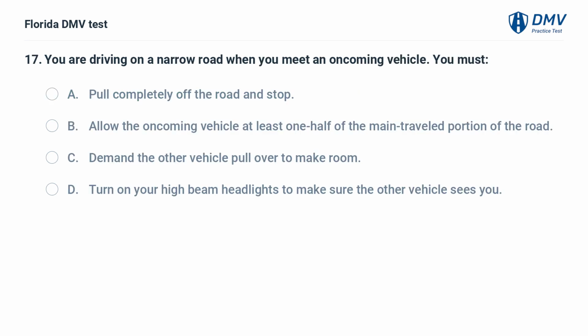You are driving on a narrow road when you meet an oncoming vehicle. You must: A. Pull completely off the road and stop. B. Allow the oncoming vehicle at least one half of the main traveled portion of the road. C. Demand the other vehicle pull over to make room. D. Turn on your high beam headlights to make sure the other vehicle sees you.